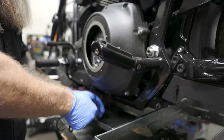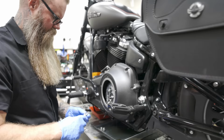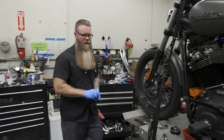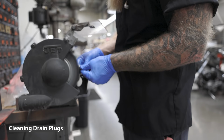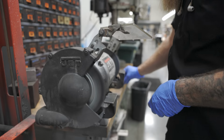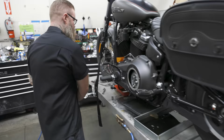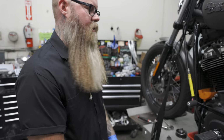So using the contact cleaner on the drain plugs? Yes. Cleaning out the drain plugs there. Taking off the O-rings? Yes. Okay, so new O-rings on there. And I actually wire wheel the threads to get all that extra stuff off. Okay. So the goal is just to get the threads as clean as possible then, so there's no leaks out of the drain plug? Yeah, the O-ring is the main sealing surface. I want the clean threads, and then the O-ring is the sealing.